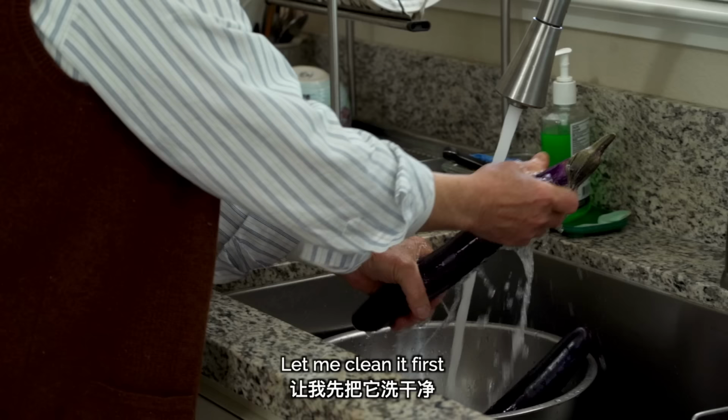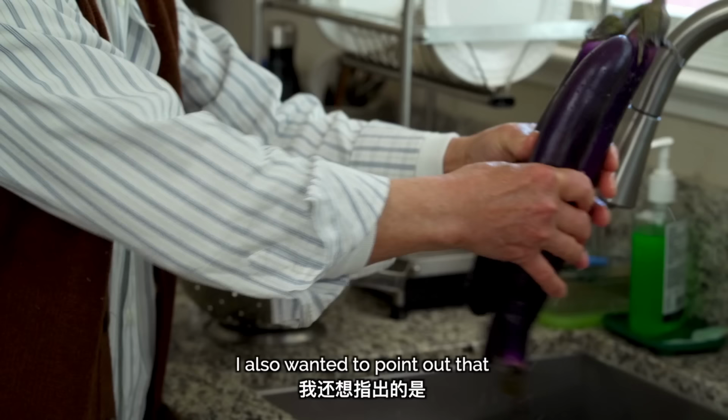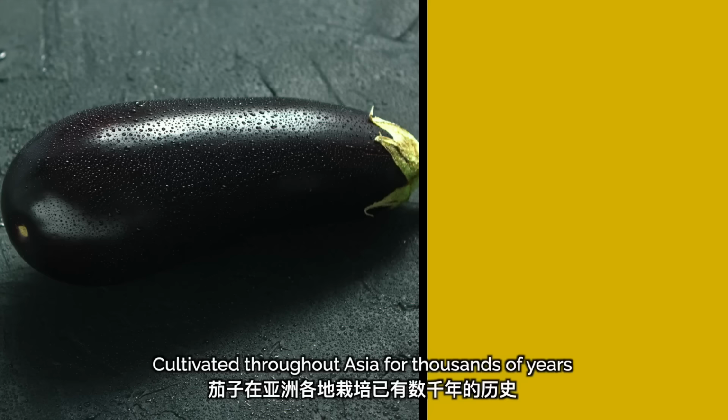首先呢，我就洗一洗啲茄子先，洗啲茄子先切，过一过水先。When you're buying eggplant, how do you choose them? 洗过咧，就咁拎个圆嘅，同埋呢度唔好粗粗。I also wanted to point out that we're using Chinese eggplants for this recipe. My dad prefers them because they're less bitter and have less seeds than other types of eggplants. This recipe still works with the wider, fatter types of eggplants, with some small adjustments that we'll be talking about during mealtime.